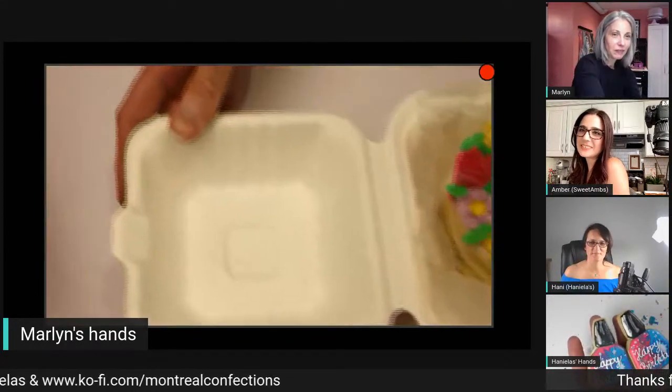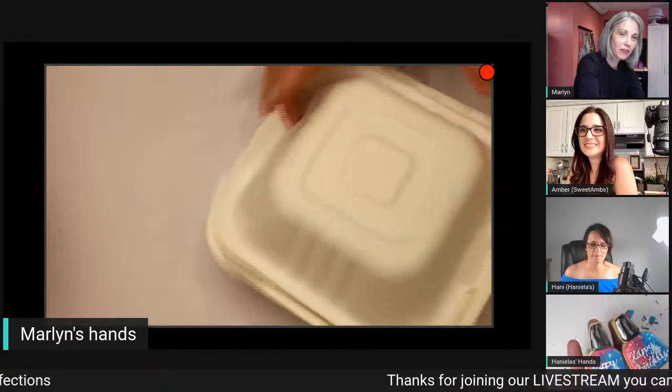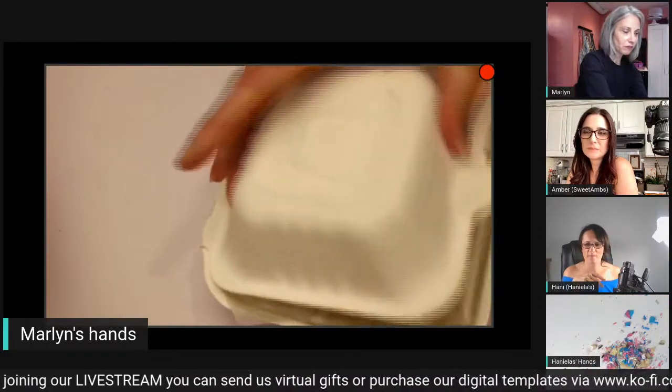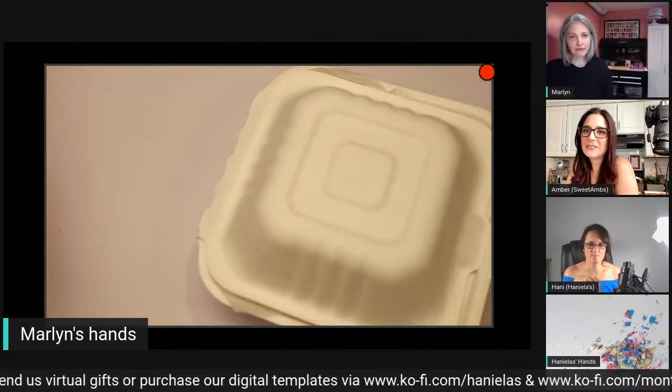That was delicious. My cake supply place has the little lunch box. So these are the bento box cakes. These are very popular right now. I don't know if you saw them on TikTok and on Instagram. And so you just make these individual things. It's cute. So cute. I love that.